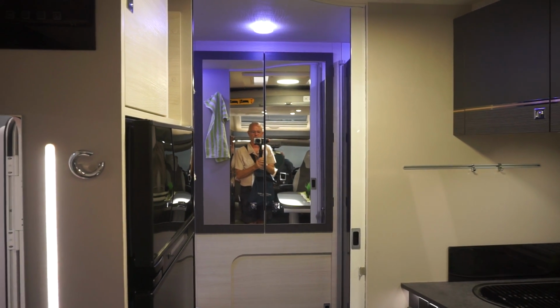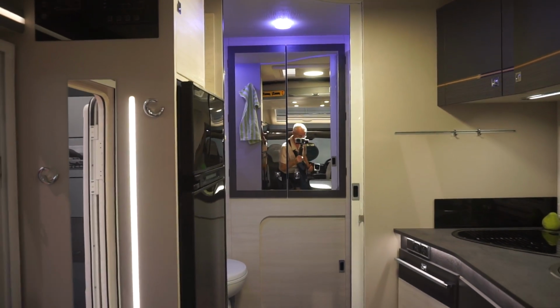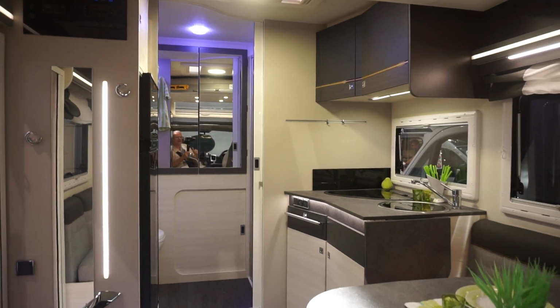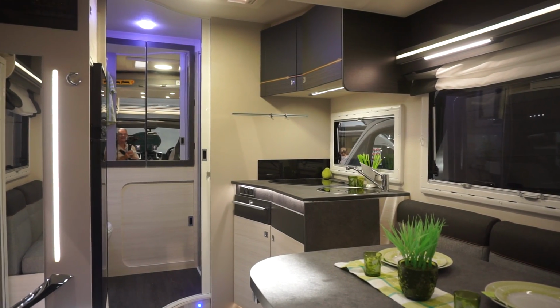Sorry, I'm at a trade fair. There's people walking in and out, and there's not much I can do about it because it's the only time I can really film. So, having said all that, okay, I'm going to live with the bed in the roof.